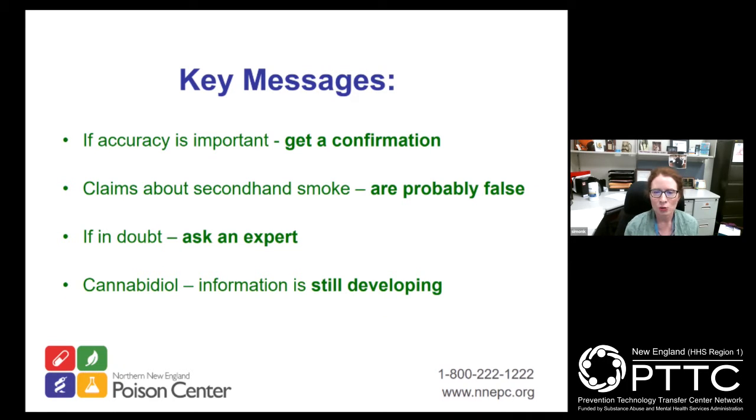The second thing you should remember is that if somebody claims their positive is from secondhand smoke, that's a bunch of hooey. So you can say right away, that's not reasonable and they're probably not telling me the truth. And then if in doubt, ask an expert. This is very complicated. Everything is still in development, especially with the CBD, the cannabidiol. So you need to check with somebody who knows and stays on top of this to make sure that if you are making interventions based on this information, they are the correct ones.